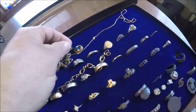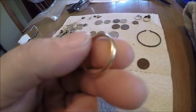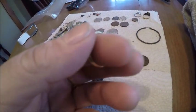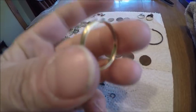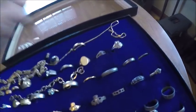We got a few of those right up there. We got a beautiful art carved 14 karat gold wedding band. And that's a beautiful, I believe it's a man's ring. So we got one of those. We're going to add that over to our gold stack. I'll put that right up top.